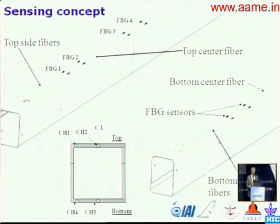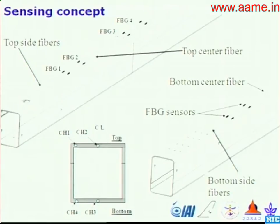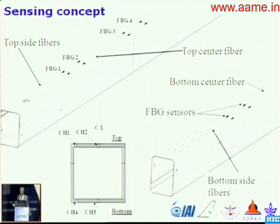So what was the idea in selecting the sensor placement? You see here a typical section of the boom. As I said, we had four fibers embedded in each boom. We had two fibers exactly at the vertical center line and two off-center fibers. This arrangement allows us to very easily separate the strain induced by the vertical bending, where you are supposed to have similar strain on the two top fibers and opposite strain on the bottom fibers.